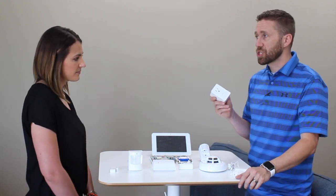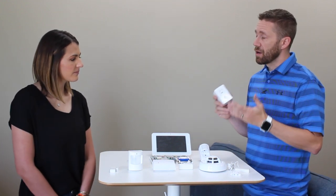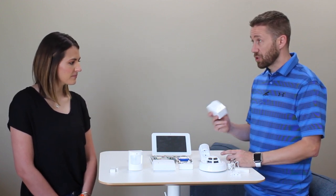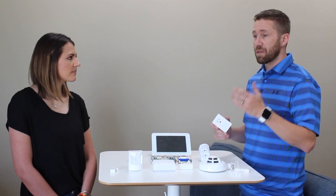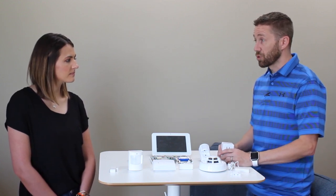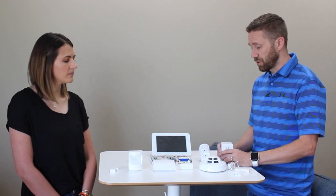So there's a lot of great applications for this, both from an energy saving standpoint and also a safety standpoint. You can almost consider this a form of life safety device because it could potentially prevent a fire from occurring, either by something plugged in or something that could cause a fire, like a Christmas tree. So very useful devices.